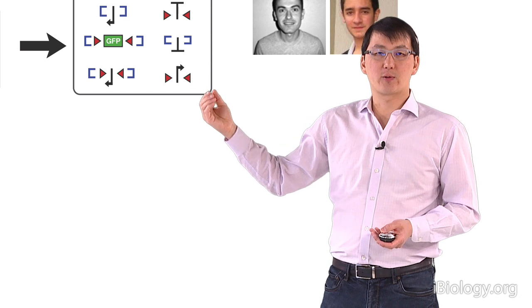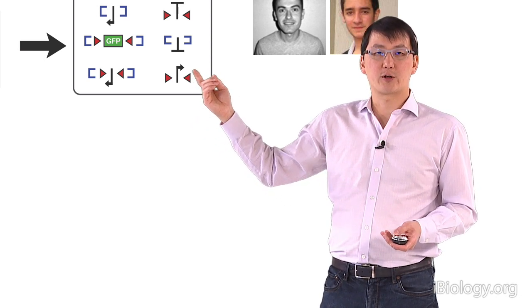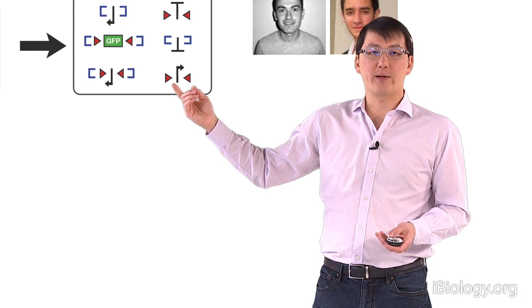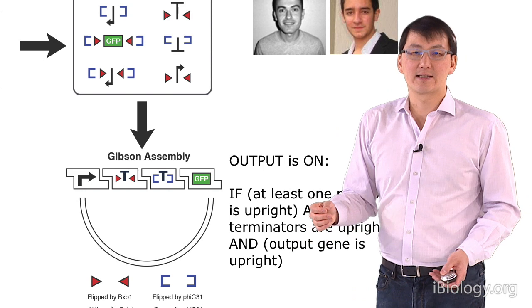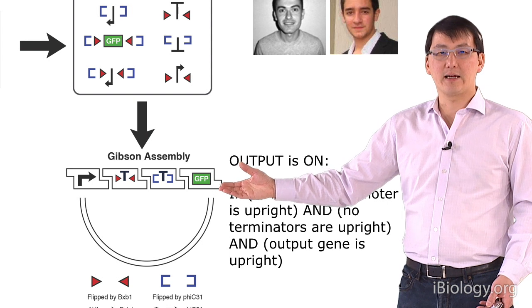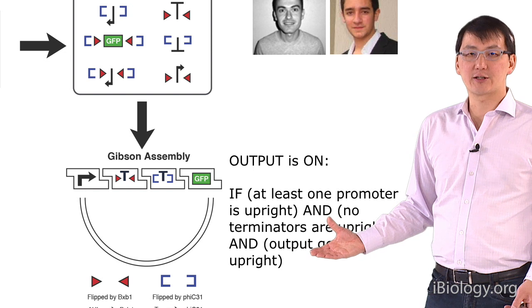And then sandwiched between these recognition sites, we have a variety of gene regulatory elements, including transcriptional terminators as shown here by the T. We also have promoters as shown here by the arrows, and we have genes like GFP that represent the output. The idea then is that we can assemble these regulatory parts into a linear stretch of DNA as shown here that implements the AND gate. And this circuit will obey the following logic function.